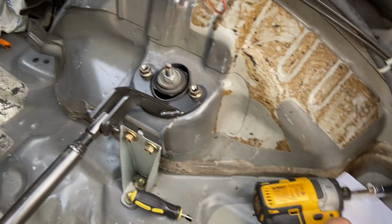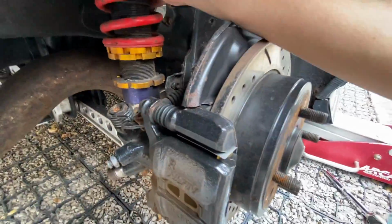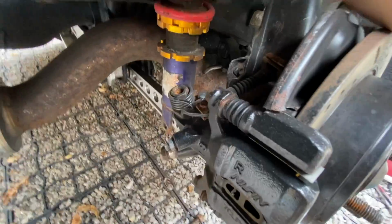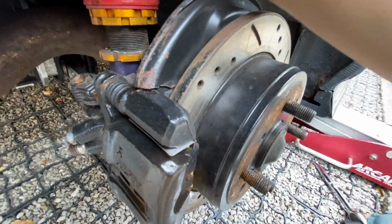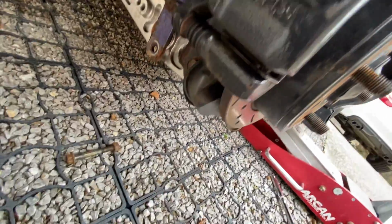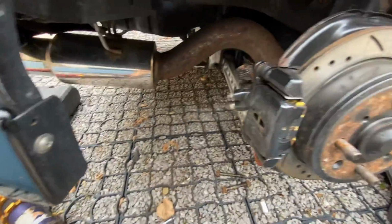Oh, the shock has dropped. Keep on around too. They'll come off. Let's see what is going on in here. Can we wiggle? Nope. Looks like we're gonna have to disconnect the arm off there. Right, coilover out.